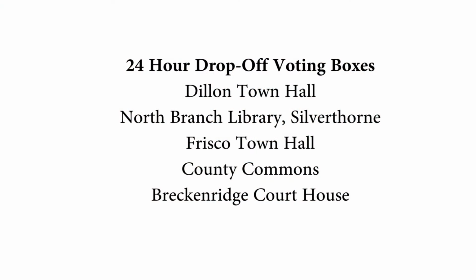You don't have to mail it. We have 24-hour drop-off boxes located throughout the county that we're really excited about. There's one at the Dillon Town Hall, the North Branch Library in Silverthorne, the Frisco Town Hall, the County Commons Building in Frisco, and the Breckenridge Courthouse.